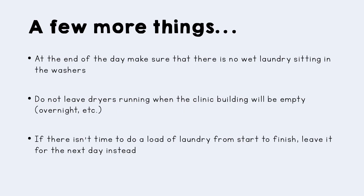We also don't like to leave dryers running when the clinic building is empty, like overnight, weekends, even if for some reason the building's going to be empty for a while because rehabbers are going to the vet for x-rays or whatever it might be. If there's not going to be someone here, go ahead and turn the dryer off. And again, if there's not time to do a load of laundry from start to finish, just leave it for the next day, and that's okay. Especially if it's been pre-treated, it's easy enough the next day to get it going in the washer.